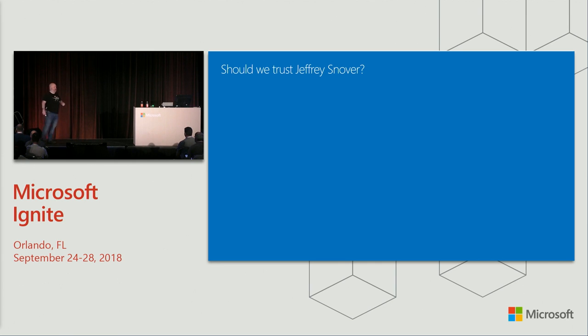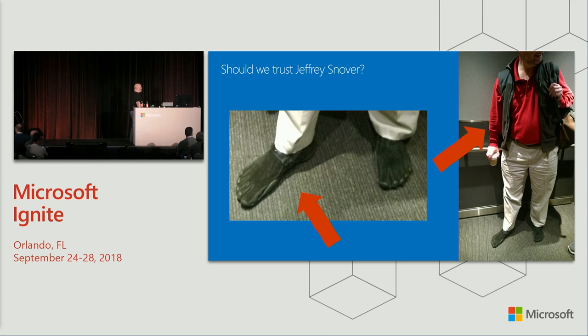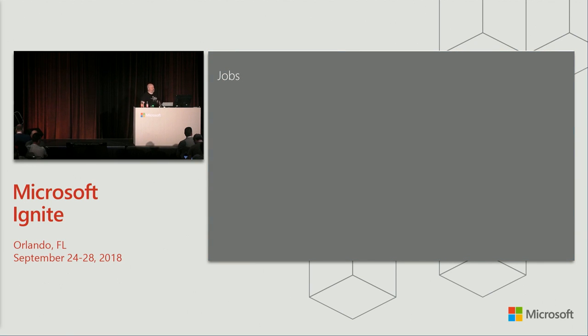I ran into him in an elevator a year or two ago, and I wonder, that's Jeffrey Snover, I wonder if he should be trusted because he wears gloves on his feet. If you were about to go into surgery and the doctor had gloves on his feet, you'd be like, wait a second, and then they'd knock you out because you're going to scramble out of the room. Gloves on his feet. All right.